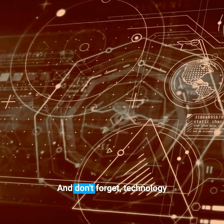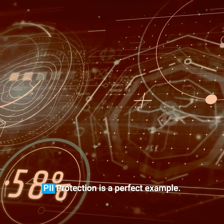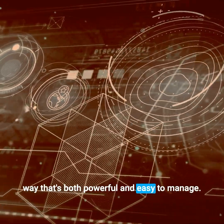Exactly. And don't forget, technology should empower, not intimidate. PII protection is a perfect example. It gives you control over your data security in a way that's both powerful and easy to manage.